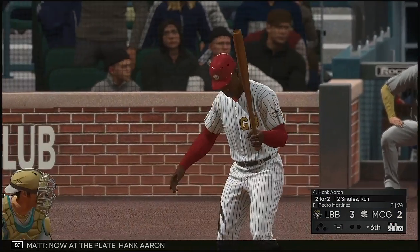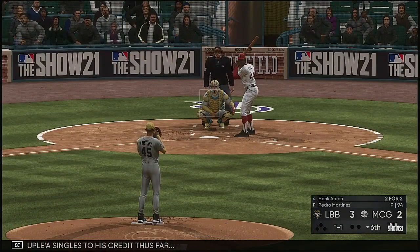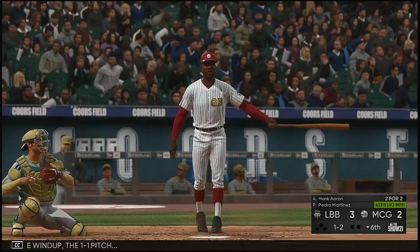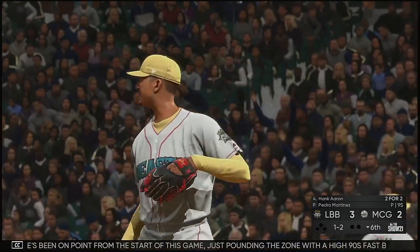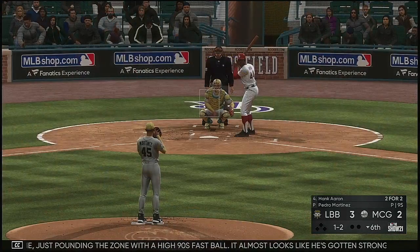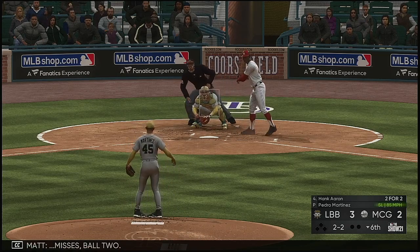Now at the plate, Hank Aaron. A couple of singles to his credit thus far. From the windup, the 1-1 pitch. Hey, he's been on point from the start of this game, just pounding the zone with a high 90s fastball. It almost looks like he's gotten stronger as the game's gone on. Here comes the 1-2. Misses, ball two. Outside.